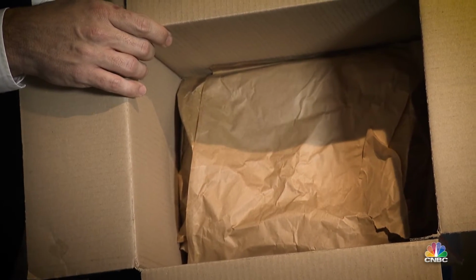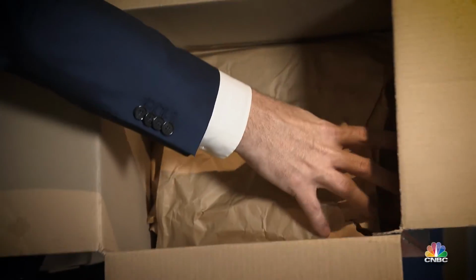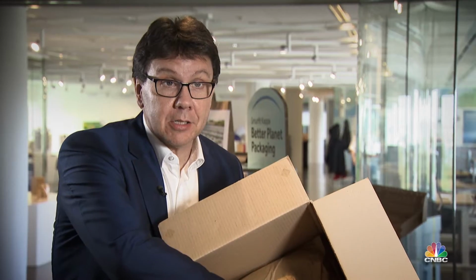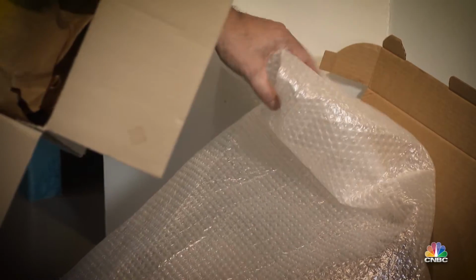This is a parcel solution, so it's for the e-commerce channel. So what we have done is we have glued a paper inside the box, which you wrap around the product. So again, it's all paper solutions, while in the past, you needed this kind of bubble plastic to wrap the product. So it's 100% replacement of a plastic by a paper-based solution. And again, for the consumer, the box and the holder can all go in the same recycling system.